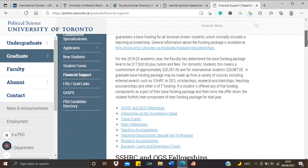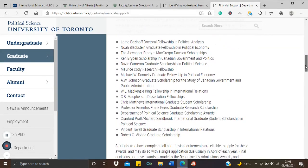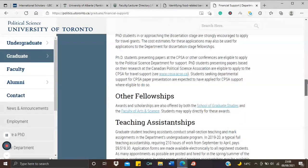And of course, the funding here was specified for domestic students. I think you have like 17,500. For international students, you have over 25,000 Canadian dollars. And most of the scholarships will also come as either GTA positions or other kinds of resources.